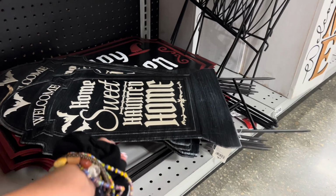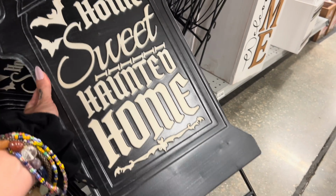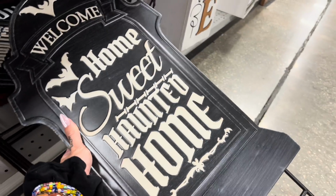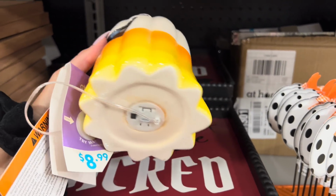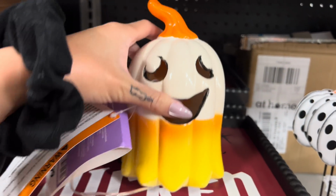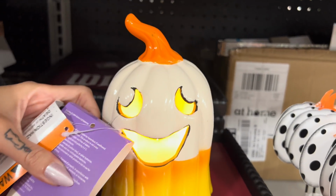There's some more metal signs in here. This one I don't think we've seen. Welcome home, sweet haunted home, on this tombstone with the bats. Really cute. It's $10. There we go. There's the little candy corn jack-o'-lantern guy here for $8. You can take a sneak peek at. I like how his eyes are little crescent moons. That's cute. And of course he does light up as well.